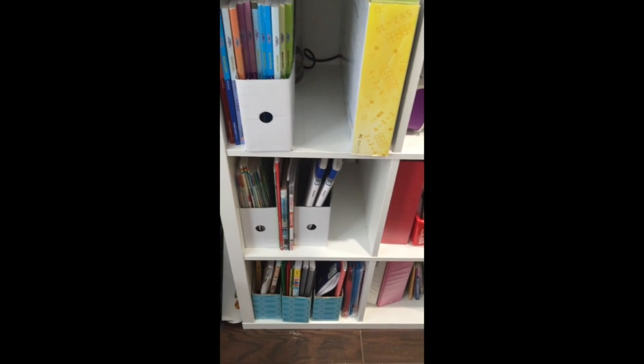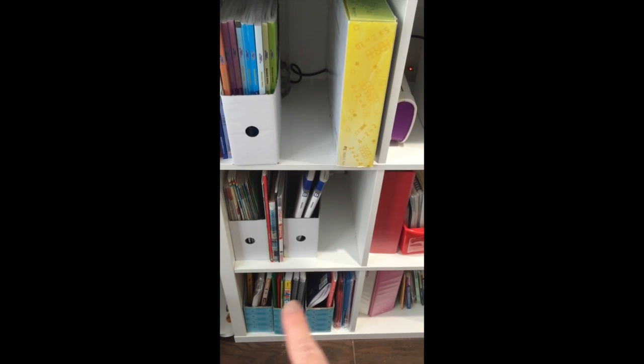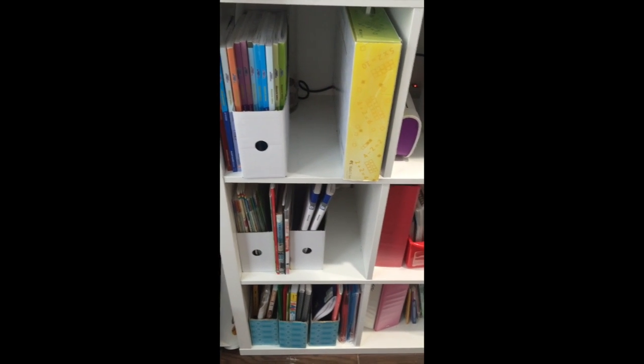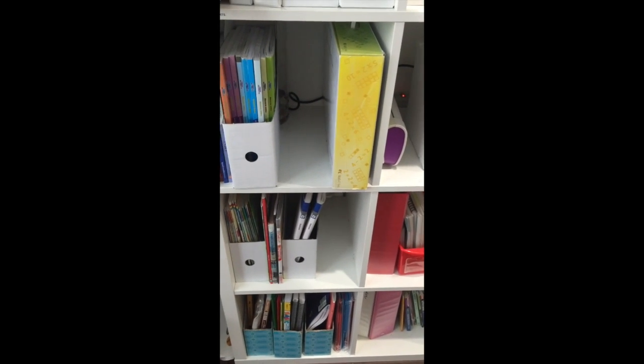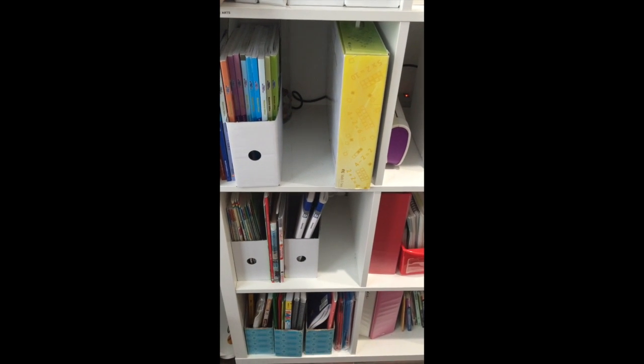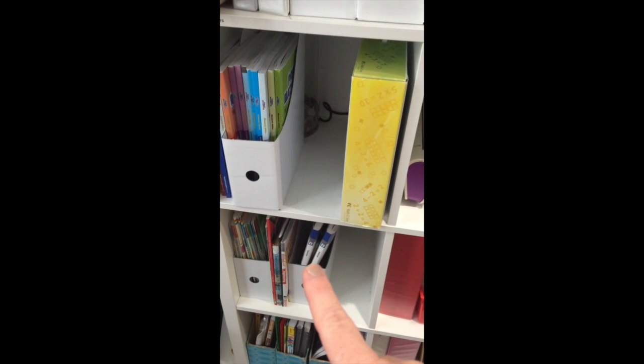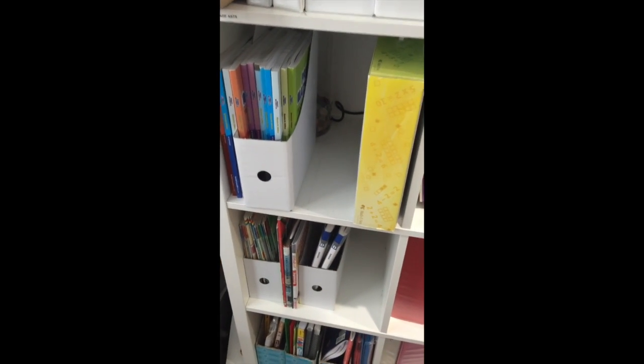These are programs that we don't use anymore and books that we don't use anymore, but they're brand new, and because I have a kindergartner coming up, I'm not really sure I want to get rid of them yet, so we're going to keep those. These are things that we have ordered more of.